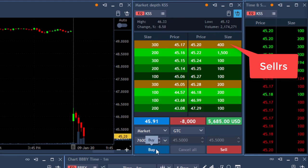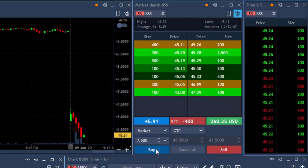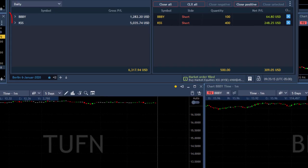No, I see some kind of a pullback. I'm getting ready to cover 7,600 shares. Clicking the button now. Took my partial in KSS. I've got two beautiful trades going in KSS and BBBY. And look at that. I've covered over $6,000 and I've got $300 open. That's an amazing day, especially when you see here the time. It's just 5 minutes into the trading day.